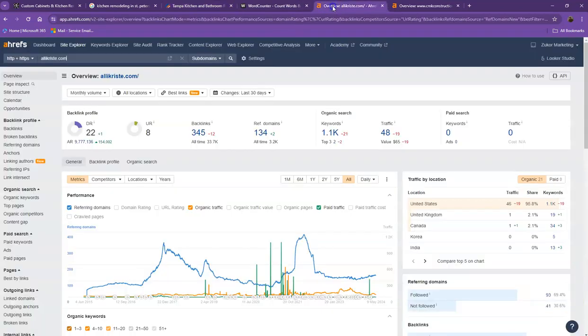Let's go ahead and move on to the numbers. So we have here Ahrefs, one of the paid tools that we use to get some more information on the back end of your website. So we'll be talking more about the numbers, starting off with DR.